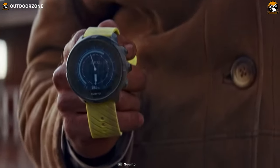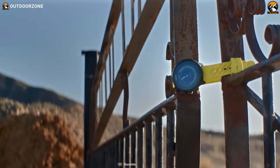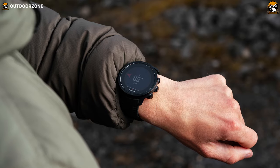If you're looking for a watch that will make it through your ultra endurance event with battery to spare, this is the watch for you.